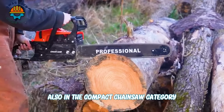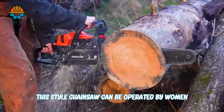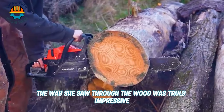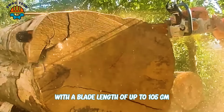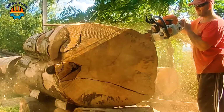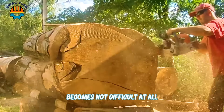Also in the compact chainsaw category, this style chainsaw can be operated by women. Seeing the way she saw through the wood was truly impressive. I'm really excited about this chainsaw with a blade length of up to 105 centimeters. Thanks to it, sawing off large diameter logs becomes not difficult at all.